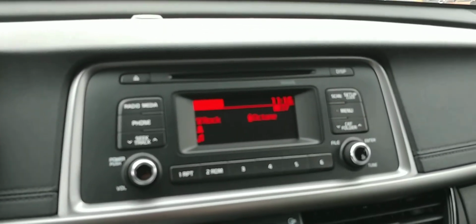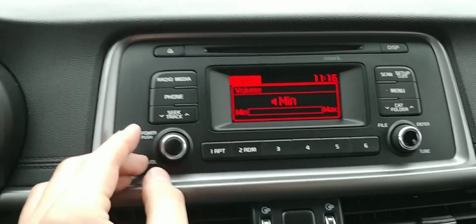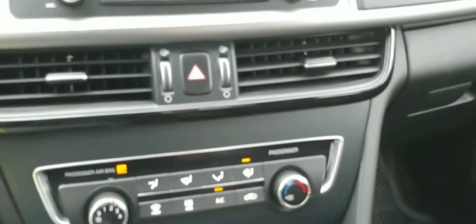Pretty basic entertainment system, but that's okay. That's all you need sometimes. Got everything you need. Like I said, heated seats. Great little car. Looks great.